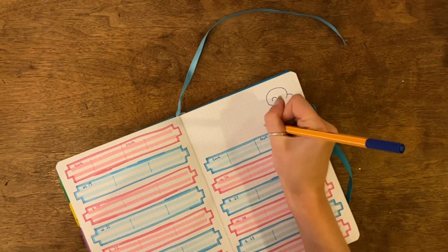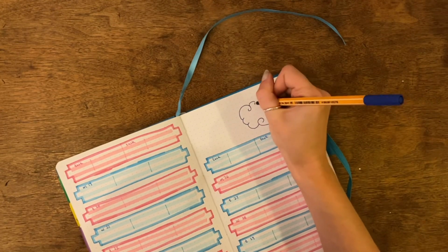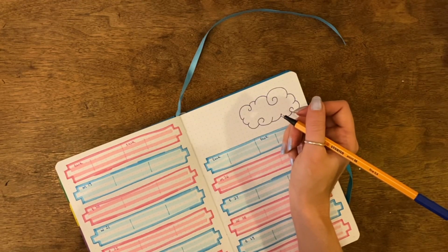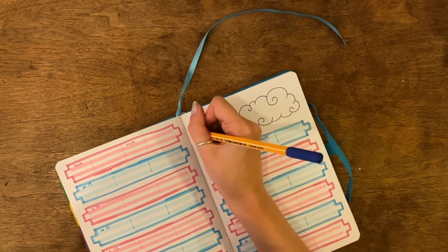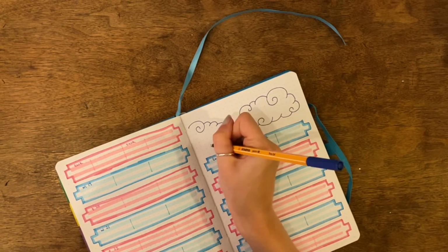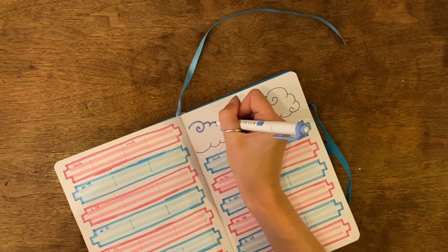Now in the monthly spreads, I actually drew it out beforehand, but I believe this is all freehand. I just kind of went with what I was feeling. Obviously, I was feeling a little confused right here about what I should be doing next, but it worked out because I liked that second cloud better than the first one I did. Well, that's fine.